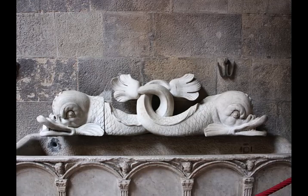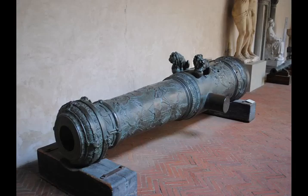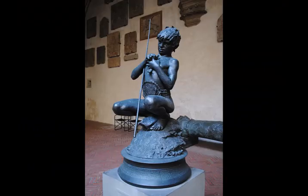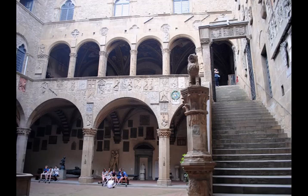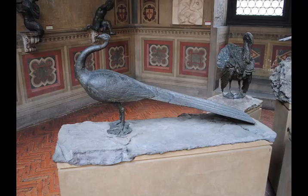We got a couple of cannons down here. Actually 16th century cannons. Nice bronze sculpture. And then here we have Mary and the baby Jesus, a couple of apostles. Now it's time to head up to the second level. As we begin to go up the stairs, you notice the columns up ahead in the second floor. That is a loggia. And in there is an exquisite display of bronze animals.